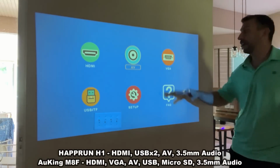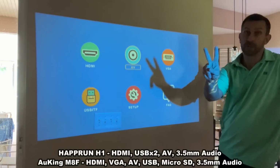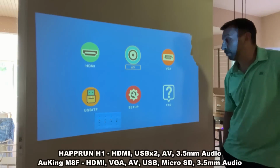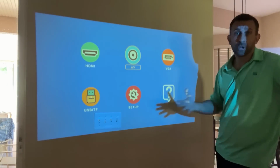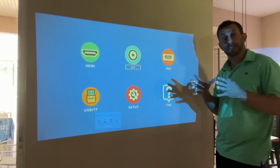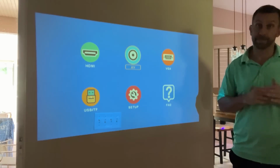Let me go ahead and look to compare here. It appears that this one, the Aw King, has 1 USB port, where the competition has 2 HDMI or USB ports. So an advantage there as well. So a very nice screen. If you're looking for a projector, this is a good projector because it's smaller, but in terms of the image quality, you can't beat the competition.